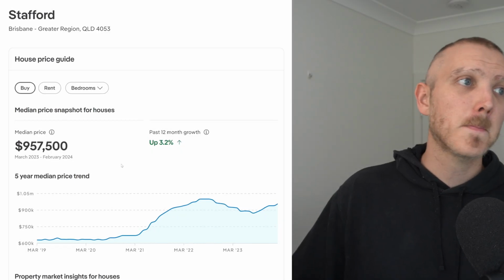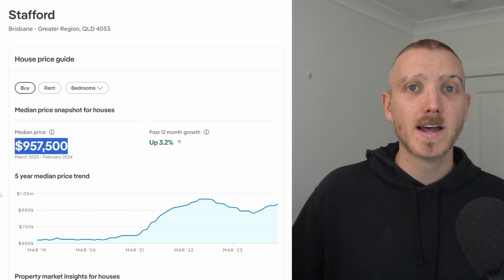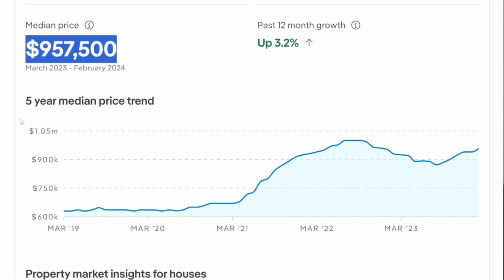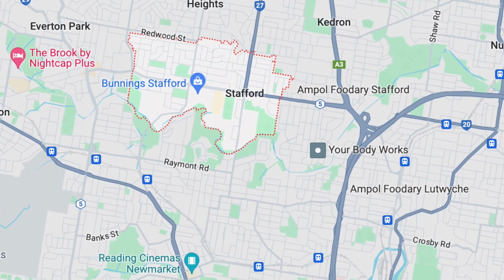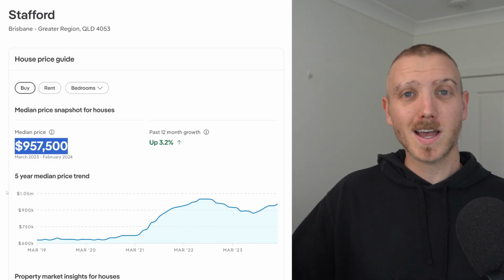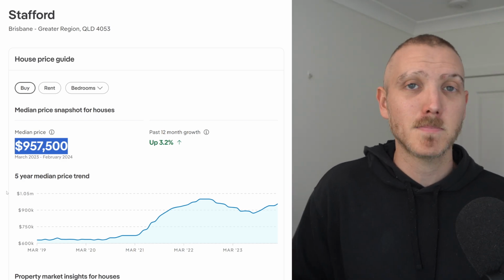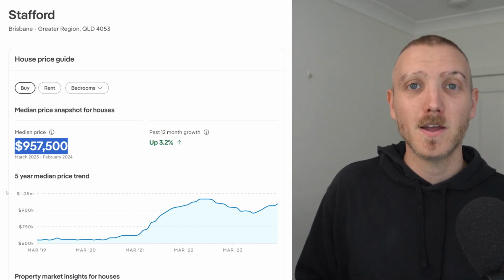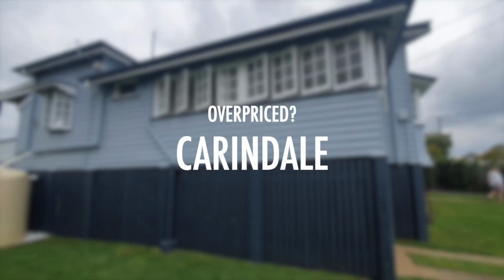You can see here that you can break into the Stafford market at a median price point of $957,000. So that's $150,000 less than Mansfield price point at this point in time. It's still got some great school catchments. It's still got proximity to Brisbane CBD. It's north side. I'm a south sider, but some people love the north side. So if that's your thing, you can get in at a cheaper price point and potentially get similar lifestyle, similar schools for a similar distance from the CBD. Everything's pretty similar.